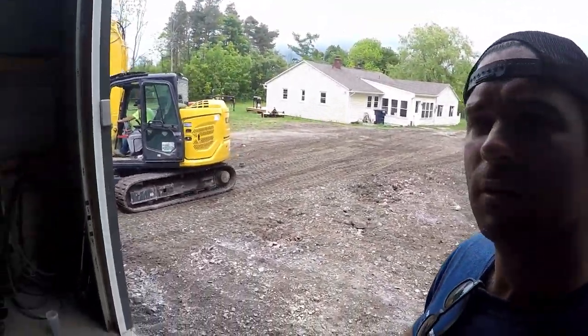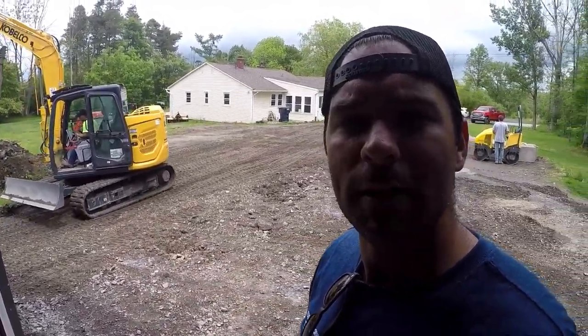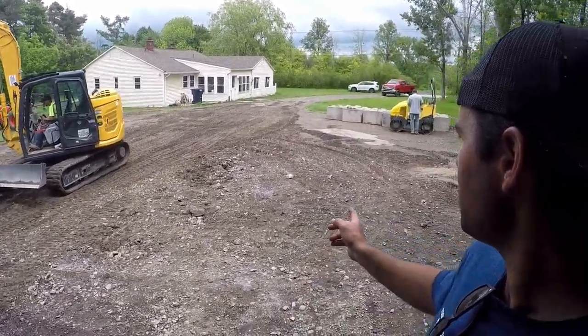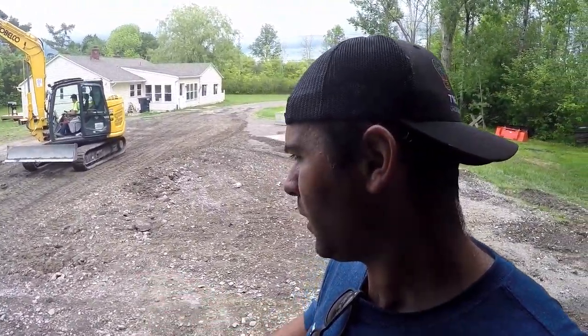All right, guys, today is day two of the driveway. They've been here for an hour or so, and where I dumped all my big rocks, they've already filled in. They've been just scraping the driveway off. And I think we're getting to the point where we're gonna start rolling and compacting the stone in.